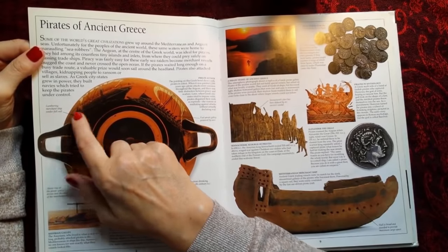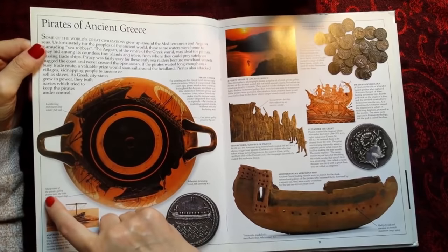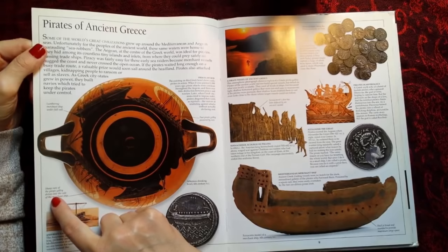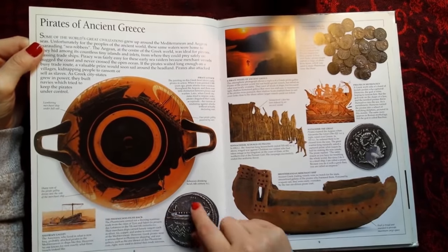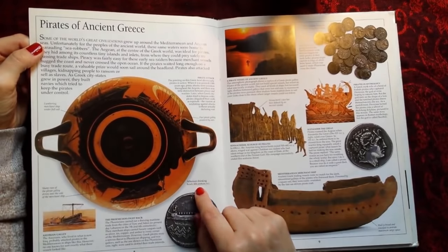Merchant ship under full sail. And this one is a sharp ram of the pirate galley drives into the side of the merchant ship. So it's an Athenian drinking bowl from the 6th century.